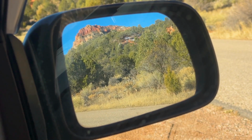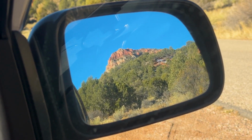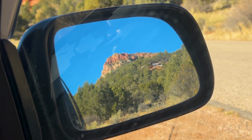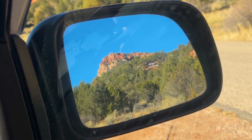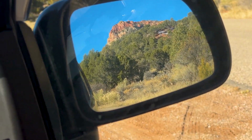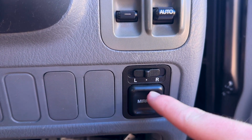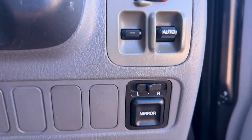And like I said, this car does have power mirrors, so you can adjust it to see things that are behind you nice, which is a really fun and almost unnecessarily good feature for this car in my opinion. But I'm glad that it has them. And it runs on this little system where you switch it left or right depending on the mirror, and then you just kind of use the little square as a joystick to move your mirror around.